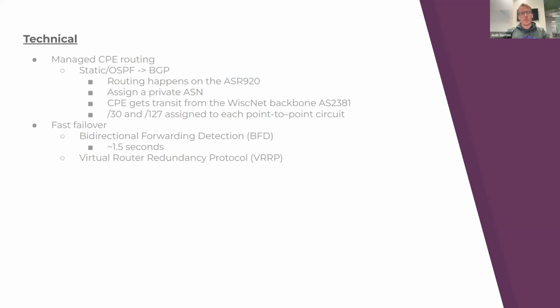circuits really efficiently. In that situation, we assign a private BGP autonomous system number to the ASR 920, and the ASR 920 actually gets transit from WiscNet. And each circuit gets its own point-to-point IP address assignment. And then for fast failover, we configure bidirectional forwarding detection, BFD, on each of the circuits, which sends hello packets every half second. And if there are 3 misses, it will shut down that circuit.